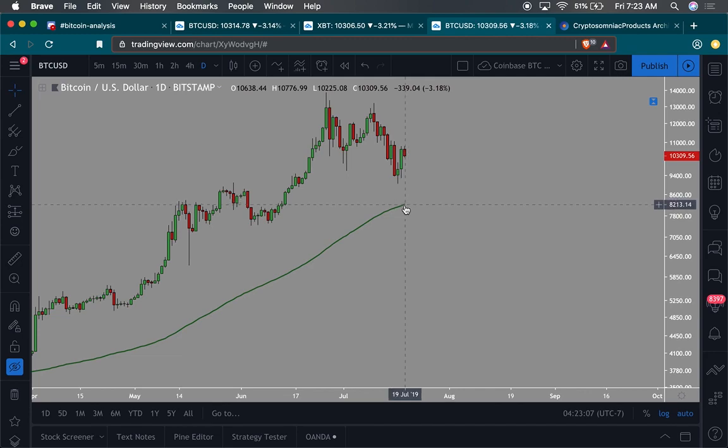So currently the 100 moving average comes up around $8,200. Over the coming days, if it keeps moving like this, it may come up to $8,700 or $8,800, okay, if it came up to it in the next week or so. All right, so definitely just something to keep in mind, folks.